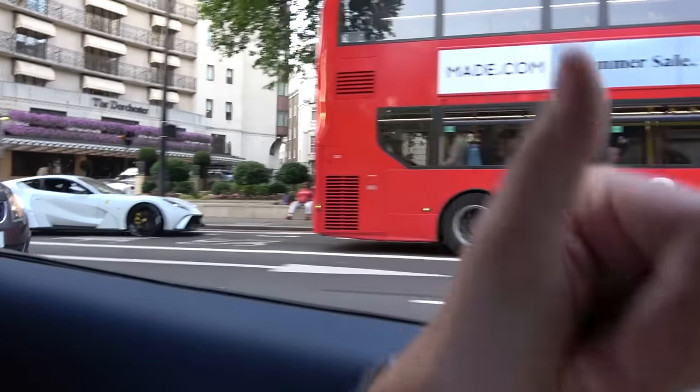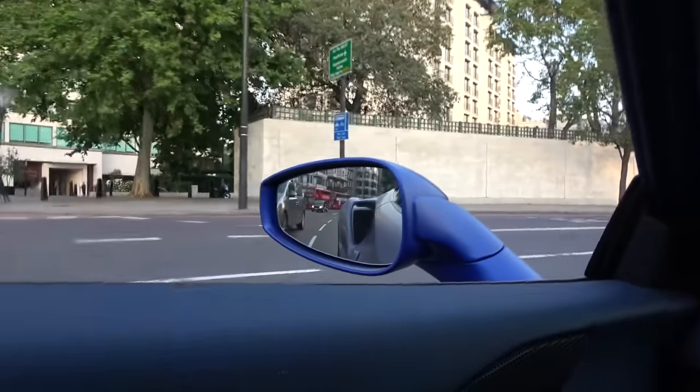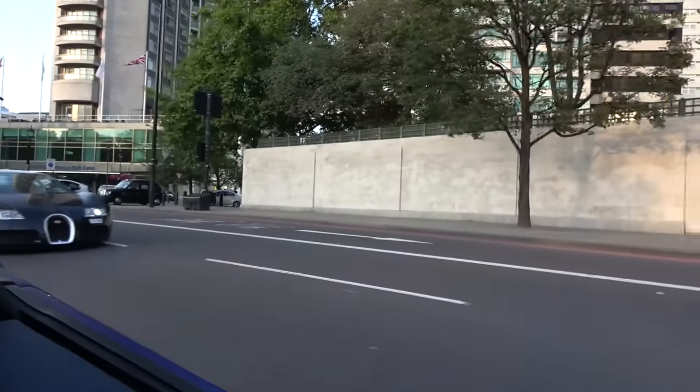What a ridiculous car! I mean, what a nice bloke as well. Yeah. What a good egg. Such a cool guy. We have the Veyron behind us. If you would like to, let's get the Veyron up our. Let's have a race with this guy now. You're up, mate. Up you come. Come on down.